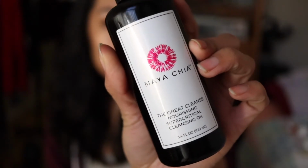I also have the CHIA Great Cleanse Nourishing Supercritical Cleansing Oil. That is a long name. This cleansing oil is the first cleansing oil that I ever really bought, and I highly recommend this. Again, it does not strip my face of any of its natural oils. It feels luxurious. The smell is wonderful. I highly recommend this one.